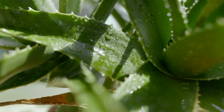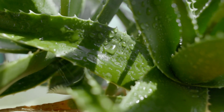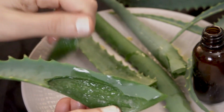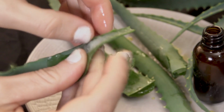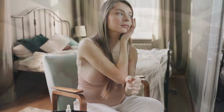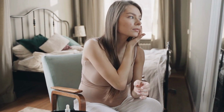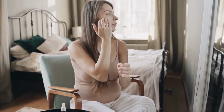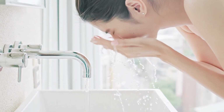First on the list is aloe vera gel. Aloe vera contains aloin, a natural depigmenting compound that helps lighten hyperpigmentation. It also soothes the skin and speeds up healing. How to use: scoop fresh aloe vera gel. Apply directly on dark spots before bed. Wash off in the morning. With daily use, you'll notice your skin tone becoming more even and glowing.